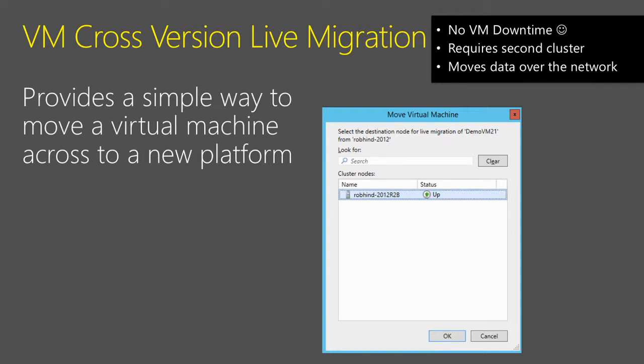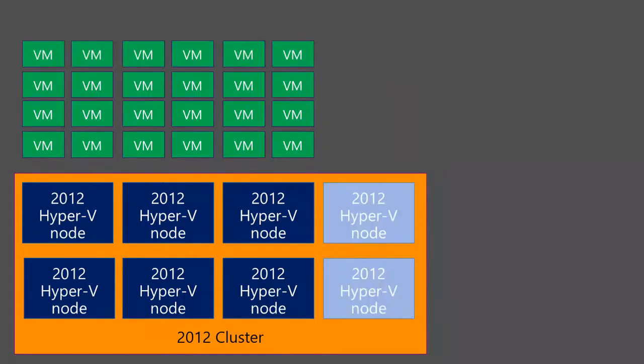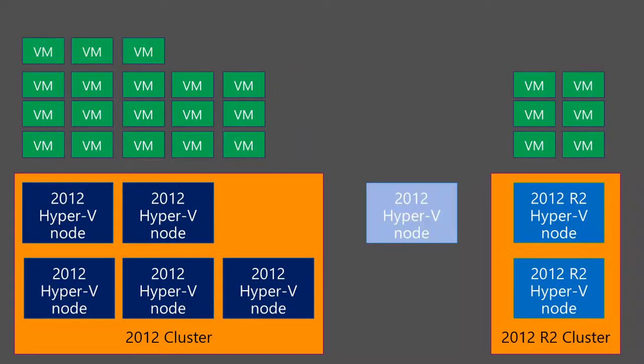So here, the process that we discussed for 2012 to 2012 R2 looks quite different. Taking a larger example cluster, I have an 8-node 2012 cluster, and I want to upgrade it. What we can do is drain the roles off of some of those nodes. We can evict them, create a new cluster, and then start to use cross-version live migration to move virtual machines across in batches, and just rinse and repeat this process as we move nodes across.